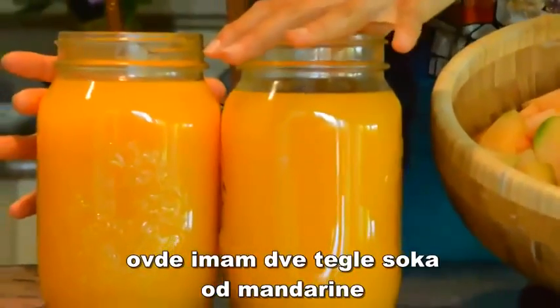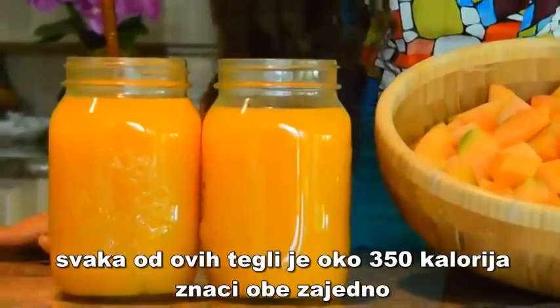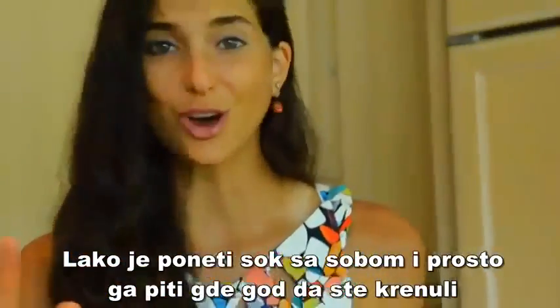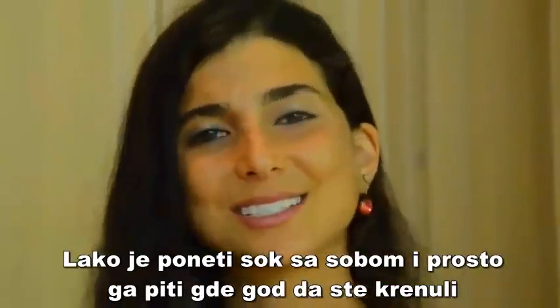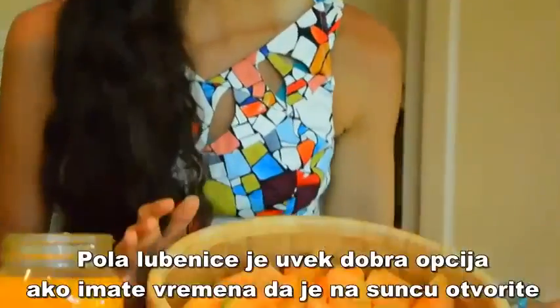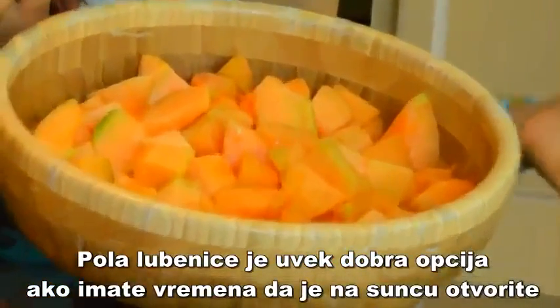Right here I have 2 jars of Tangelo juice. Each one of these jars is about 350 calories, so both of them combined would be about 700 calories. It's easy to juice on the go, bring with you throughout the day if you're trying to get moving, and it's delicious. I love Tangelo juice. Another thing that you could do is you could eat melons. A half a watermelon is always a good option if you have time to sit out in the sun and crack it open.